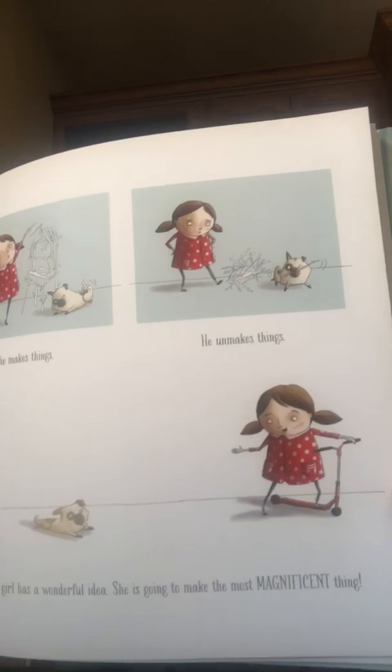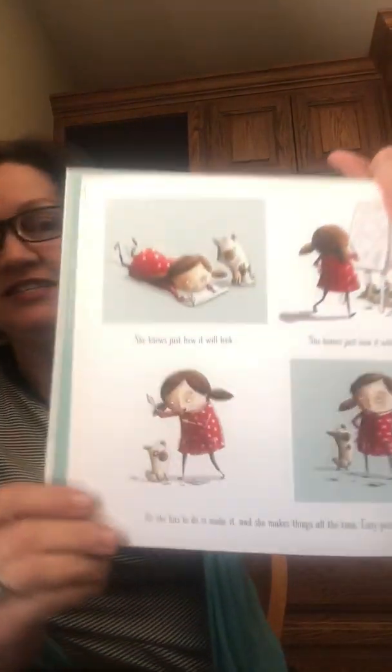And one day the girl has a wonderful idea. She is going to make the most magnificent thing. There you go. Make sure you see all the pictures there. She knows just how it will look, and she knows just how it will work. All she has to do is make it, and she makes things all the time. Easy peasy. Well, first, she hires an assistant.